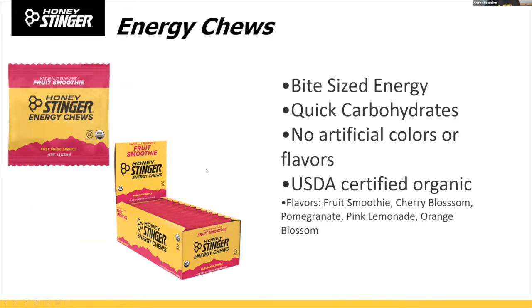And then for our chews here, which are honey and tapioca syrup blended together. Again, quick carbohydrates, something to do right before. You're looking at about 160 calories again. Both the waffles and chews, all the products are certified organic. Try to keep it simple and taste great. And then we have a variety of flavors.